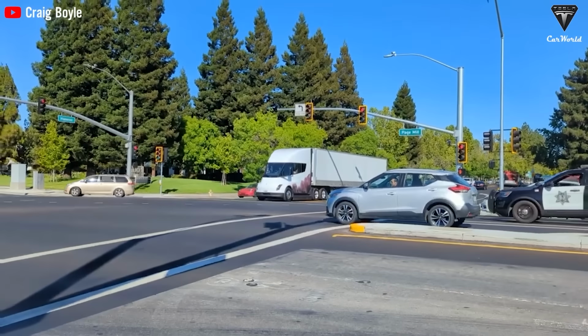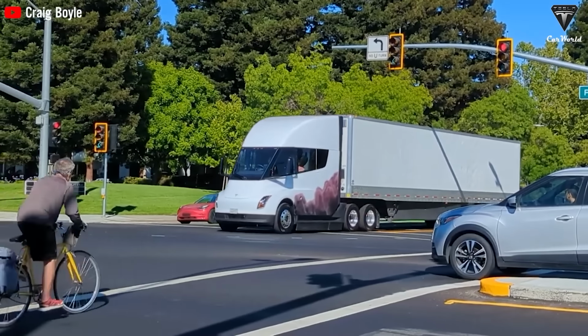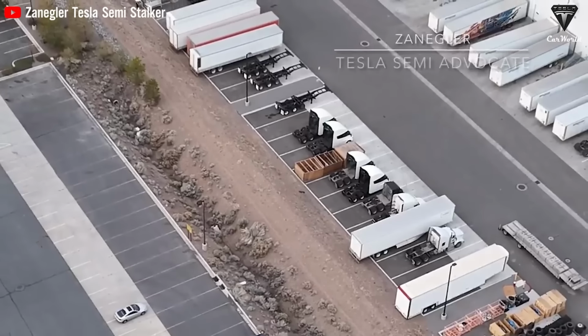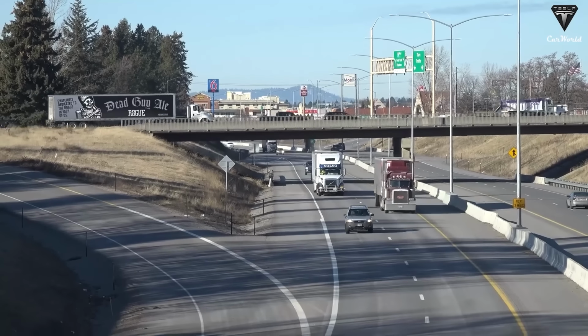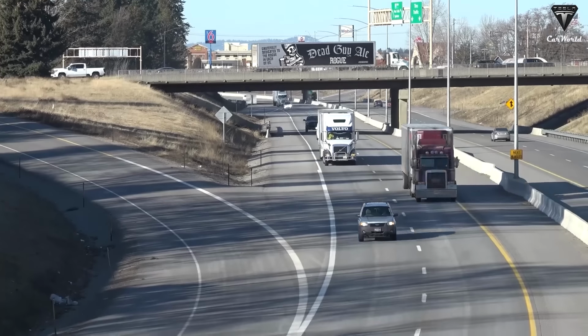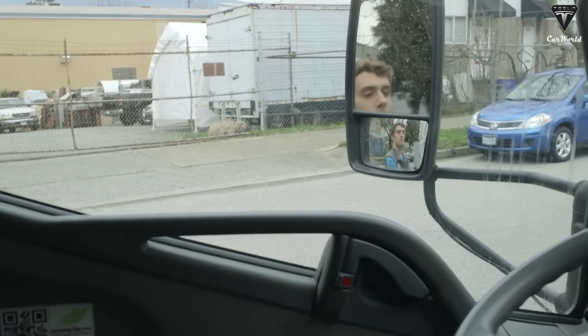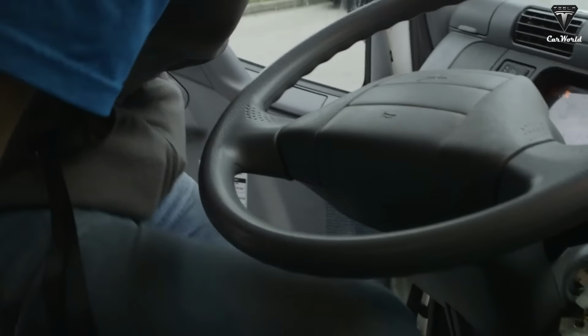That change is a sleeper berth version to serve the millions of needs of truck drivers in the United States and beyond, particularly in Europe, where there are stricter regulations regarding truck drivers' rest periods, with drivers allowed to operate on the road for 4.5 hours and then rest for 45 minutes before continuing their long journey.